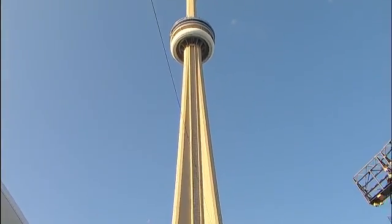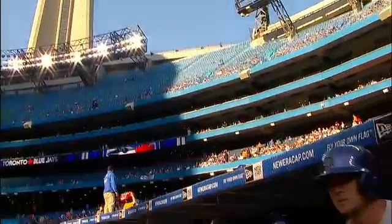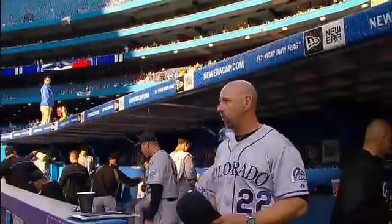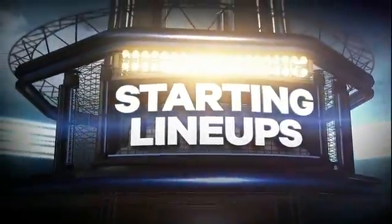Welcome to Rogers Center. It is a spectacular night here in Toronto. The roof is wide open tonight. No threats of thunderstorms in the area. Walt Weiss's Rockies were shut out last night on just 5 hits. Now let's take a look at the Rockies lineup.